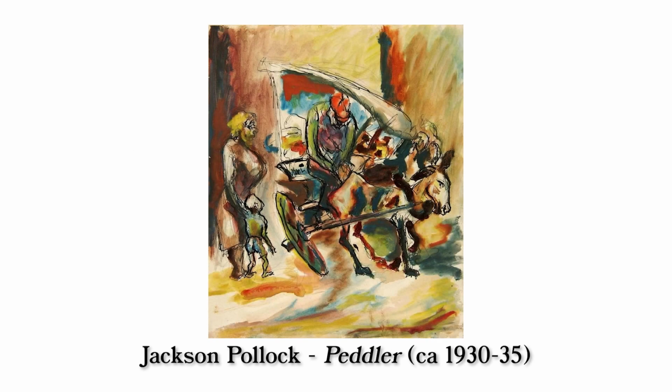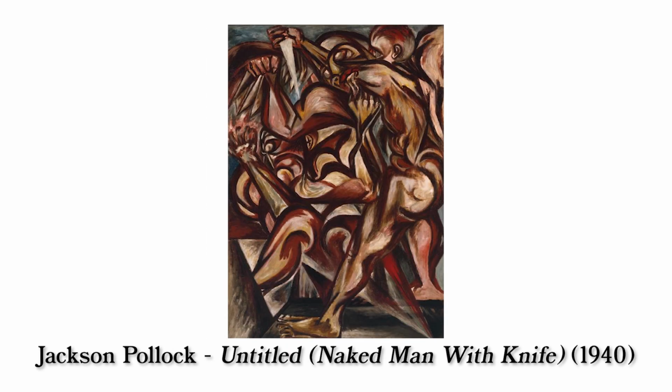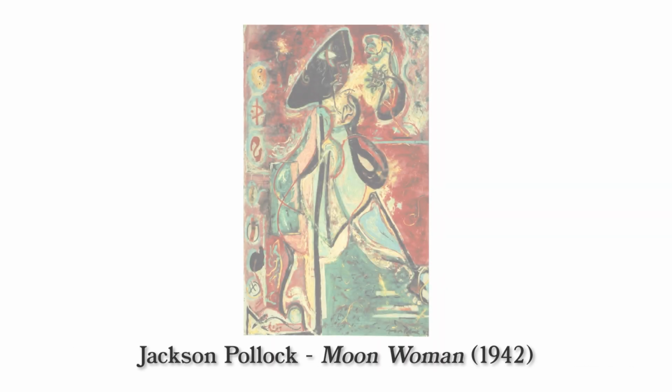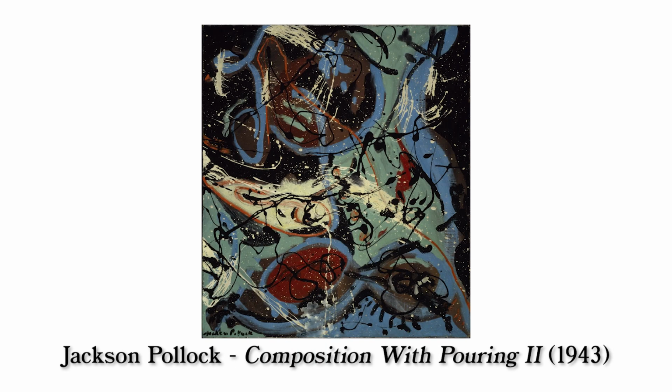The artists also didn't just start producing in the style of their most famous works right off the bat. Like many artists, they evolved over the years. Take, for instance, the following paintings by Jackson Pollock. Prior to World War II, his work was much more figurative, such as in Peddler and untitled Naked Man with Knife. During the war, his work took a decidedly more abstract and much less figurative turn. It is also during this time that he begins to develop his signature drip and pour process that would characterize his later work.